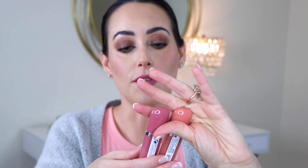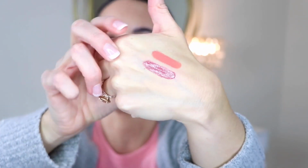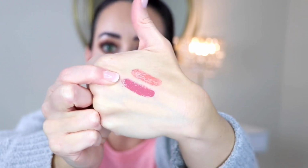Next up, we have the Revlon Ultra HD Vinyl Lip Polishes. My two favorite colors are Act Natural and then Birthday Suit. So the formula is very creamy and kind of heavy. This is that gorgeous pinky peach shade called Act Natural. And then we have Birthday Suit, which is that perfect purpley pink shade.